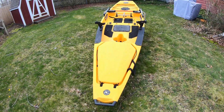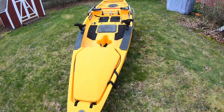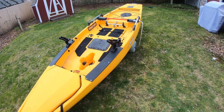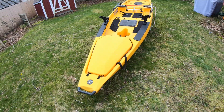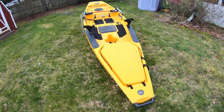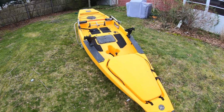And like I said, this is 120 pounds. So I have a truck, so I can just throw it in the bed and ratchet strap it. But I can't imagine if you have to put this on the roof of a car. There is no way you'd just be able to do it with one person. You would definitely need an extra hand. So it's hard to move. That's definitely a downside of it.